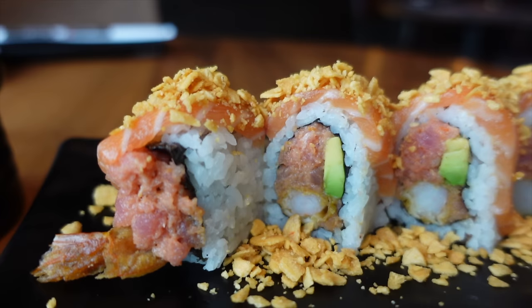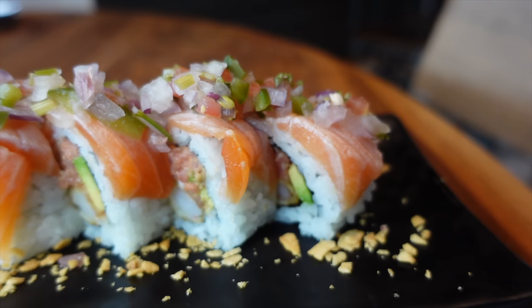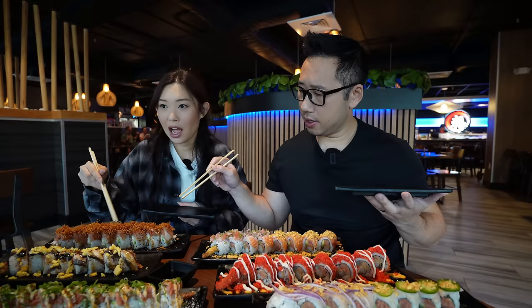One side is raw, the other side is slightly seared. Interesting, yeah, I just noticed that. I'm gonna try this roll. This is the Yam Bam, thank you ma'am.